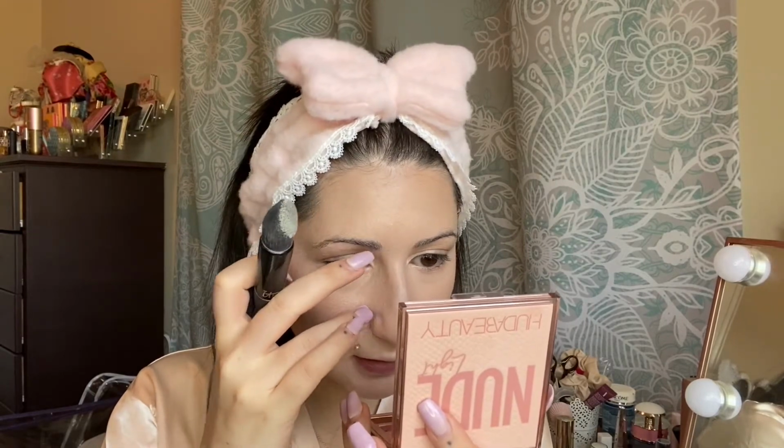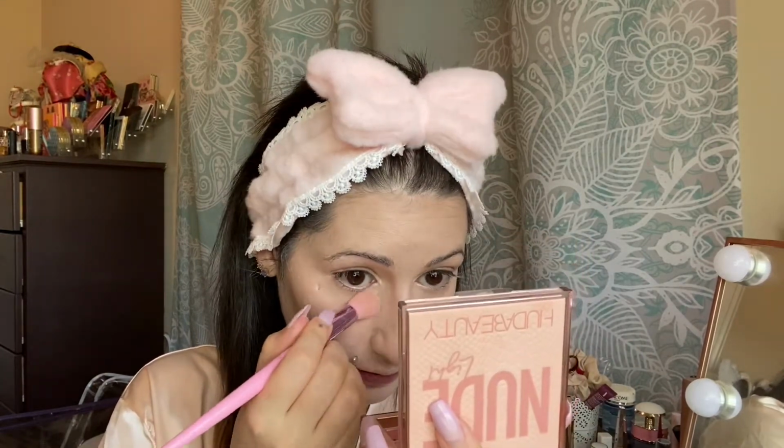You know what I'm noticing about this concealer? It doesn't crease. Usually my under eyes will crease immediately and it's barely creasing, so that's kind of nice.